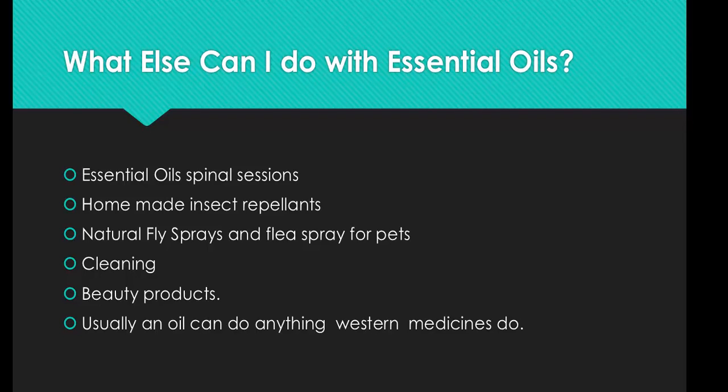But what else can essential oils do? There are essential oil spinal sessions that help with just about anything you could possibly think of. The holistic idea is that most disease processes, if not all, are in the spinal system, in the spinal cord. They kind of lie dormant there. And when the body becomes run down or is more vulnerable, then these diseases, from herpes to viruses to cancer, can rear their ugly head. I'm not saying it's going to, not going to say that at all. I'm just saying that's a holistic belief that diseases lie dormant in the spine.